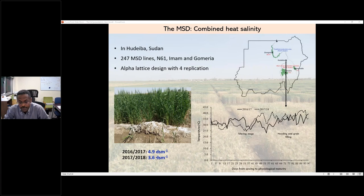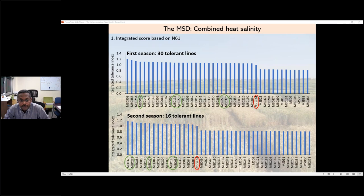This is very slight salinity, and this field was selected based on the previous experiments conducted in this station. Usually, if you go to high salinity soil with the effect of heat stress, you cannot get any data. So we had to stick to evaluating under soil with very mild salinity, without very high salt concentration. And based on the different traits, because here we don't have a control.